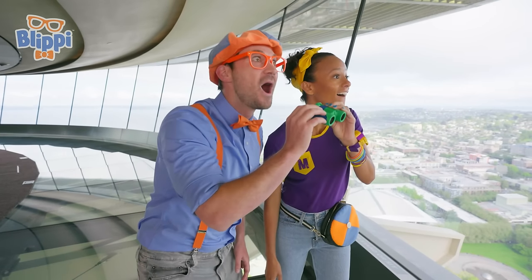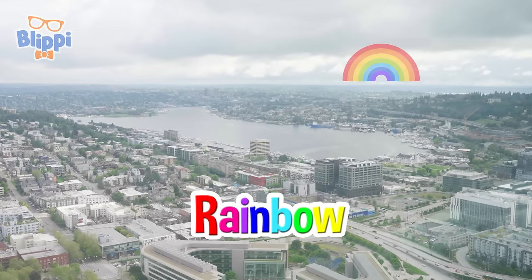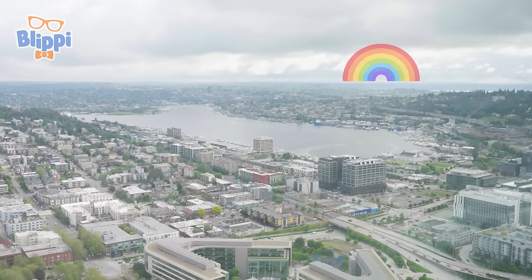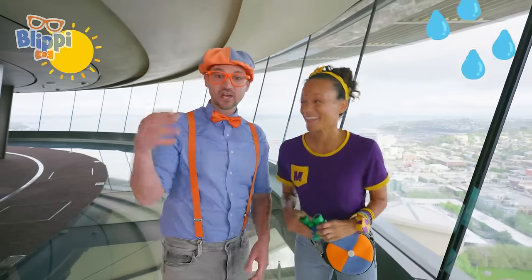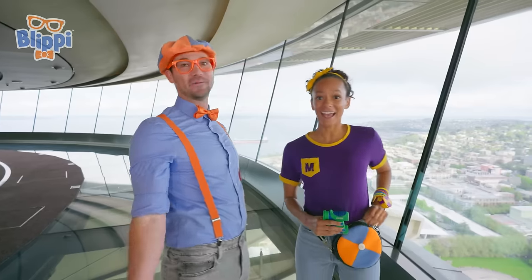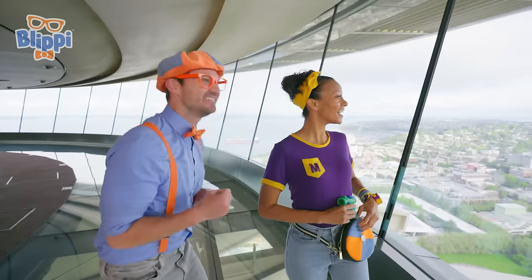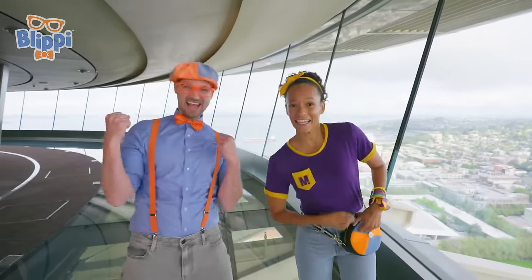Whoa! Oh, a rainbow! It's so colorful! Yeah! Oh, I love rainbows! Yeah, do you know how rainbows are made? Oh, tell us! Well, light shines through a bunch of water molecules, and then it creates a rainbow! Yeah, and they're so pretty! Whoa, this has been so much fun up here! Oh, what a cool way to see the city! Yeah, let's go!